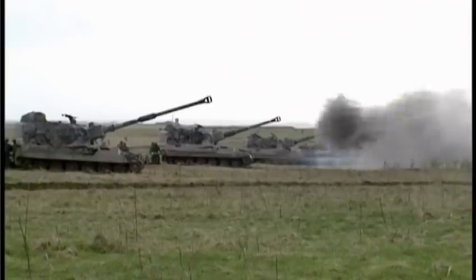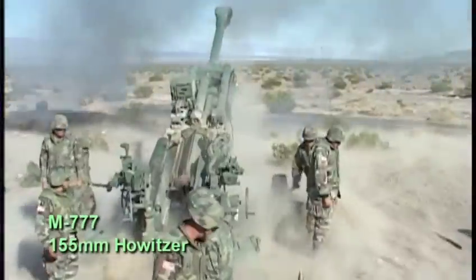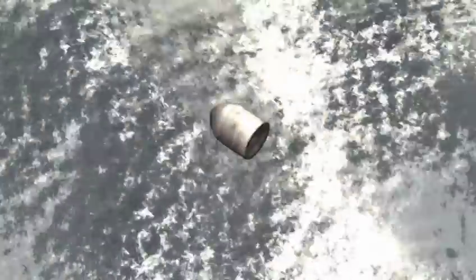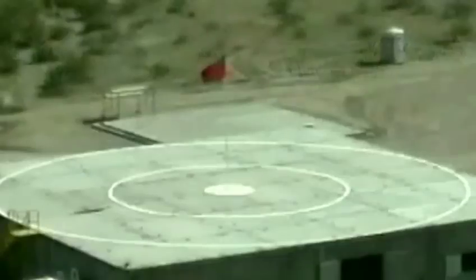Artillery has evolved a great deal in the last 10 years. Modern technology has changed howitzers into precision weapon systems, systems that can reach out to 40 kilometers and hit a target within 10 meters. Now, there's nowhere to hide. When we return, artillery on the modern battlefield.